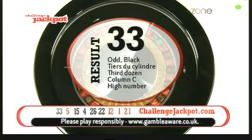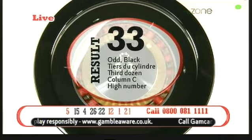It's odd and black in the TS section. Third dozen, column C, in a high number.